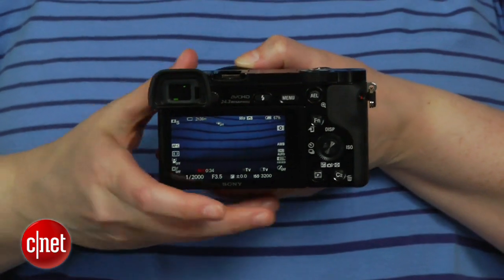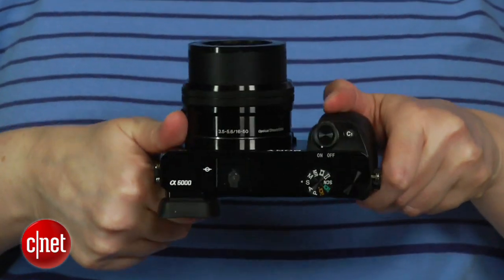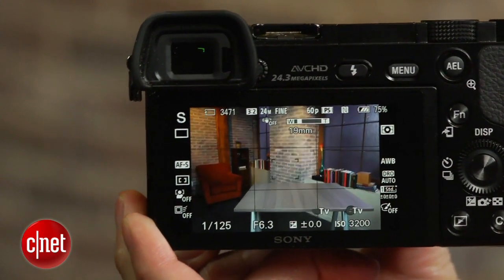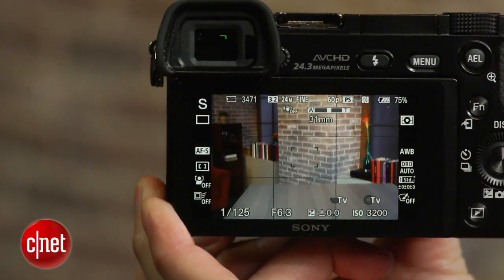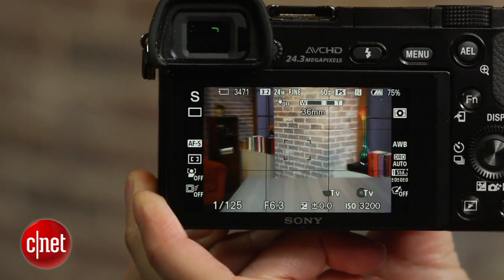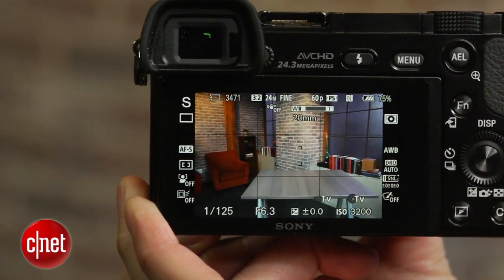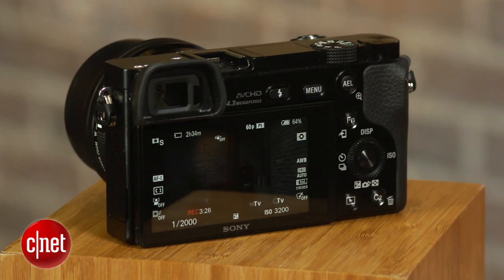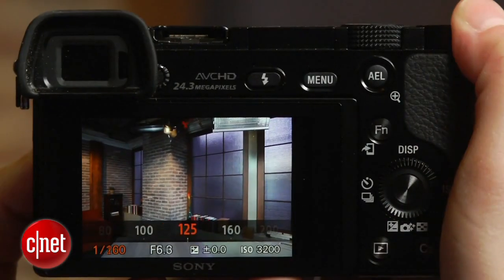The A6000 has a higher resolution sensor than the NEX6. It jumps to 24 megapixels from 16, and that means there's a lot more image detail. I found that even as low as ISO 800 though, I could get better results from RAW processing than the JPEGs, which look kind of mushy. You can fiddle with the amount of processing in camera if you'd like.